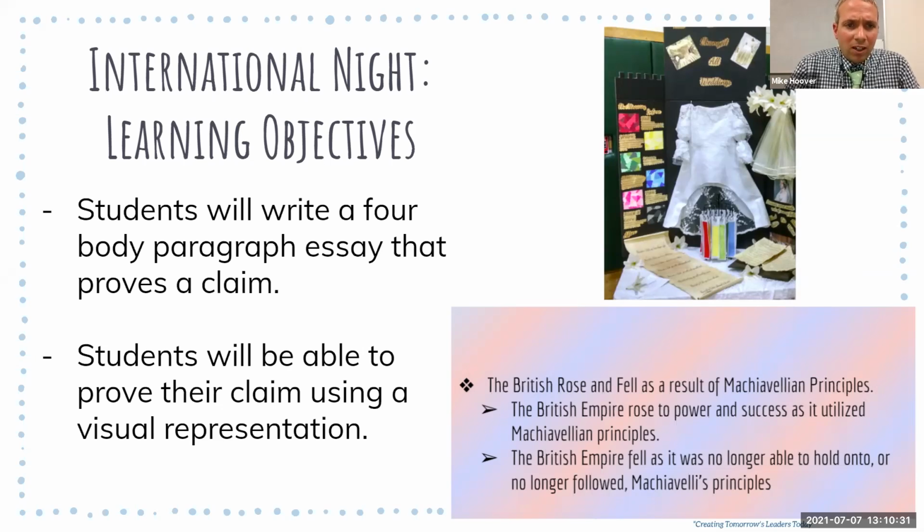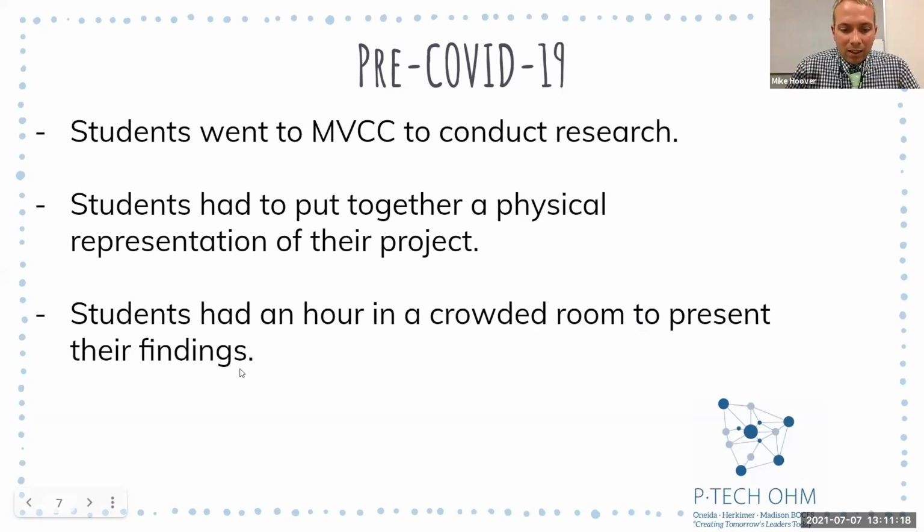In terms of their paper, a typical claim might look like what you see there. That comes from a student's presentation, and it says the British Empire's successes are a result of Machiavellian principles. He's going to do his project on the British Empire, and he wanted to prove that the British Empire used Machiavellian principles in terms of how they attained power. So this is just an example of what a student may try to prove in terms of the project. Students would go to MVCC, to the library, and they would conduct research. And Jocelyn's going to talk more about that in a few minutes.